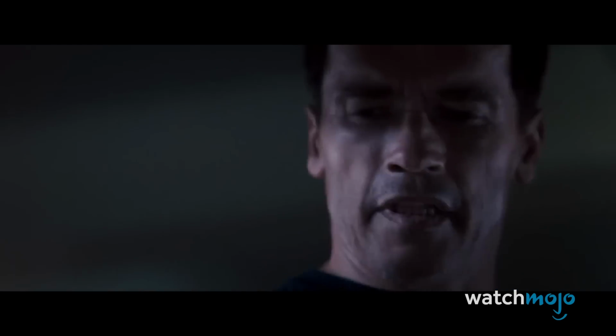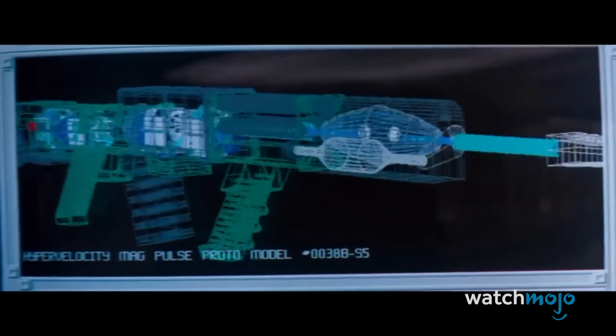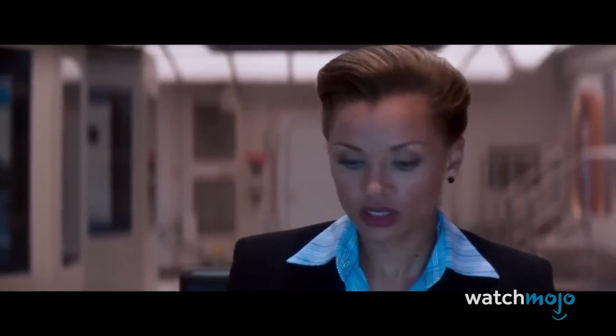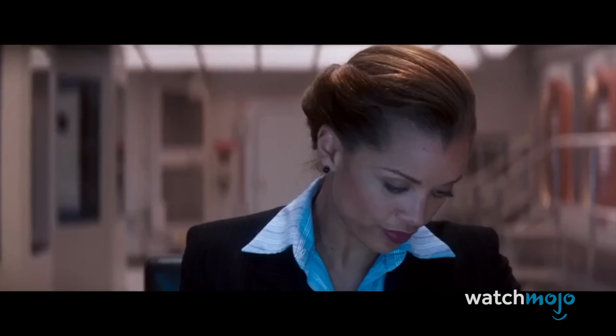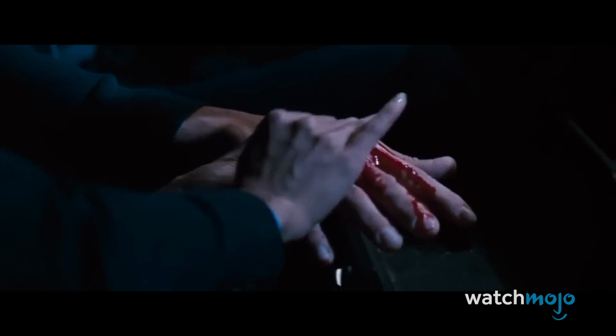Schwarzenegger plays U.S. Marshal John Kruger, working for their secretive witness protection program. One of his protectees, played by Vanessa Williams, stumbles upon a corrupt arms-dealing syndicate. A defense contractor develops and decides to sell handheld EM1 railgun weapons.